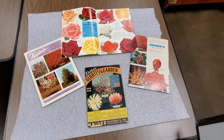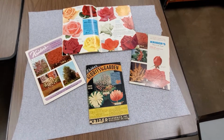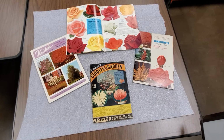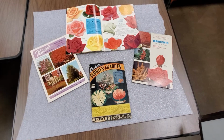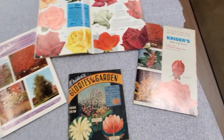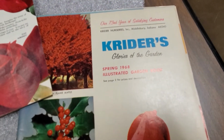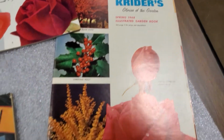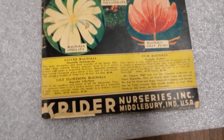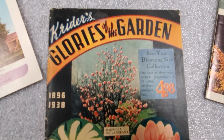A few years after the exposition and the notoriety that Krider Gardens gained from it, they got a lot of popular press, a lot of good exposure and a lot of brand new customers. A few years after the exposition, they were sending catalogs like you see here to over 370,000 customers. Due to that volume, the Middlebury post office went from a fourth-class post office to a second-class post office, so they could handle the amount of catalogs, but also all the orders that the nursery was sending out to people. It was a strictly mail order operation, and at one point, it was the largest mail order nursery in the entire state of Indiana.